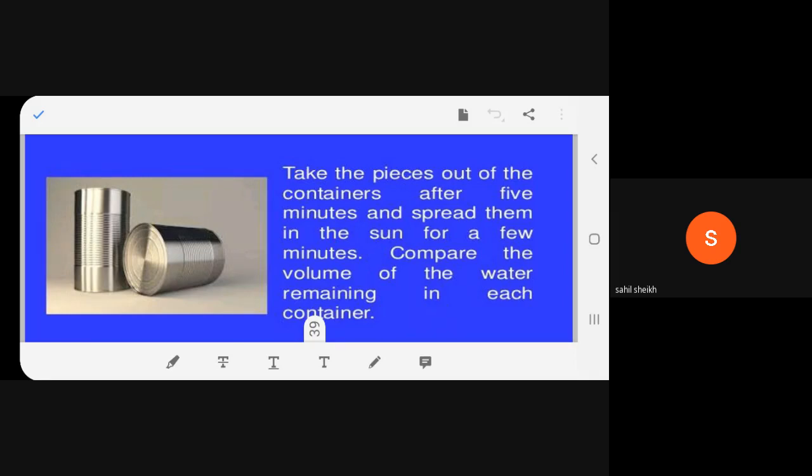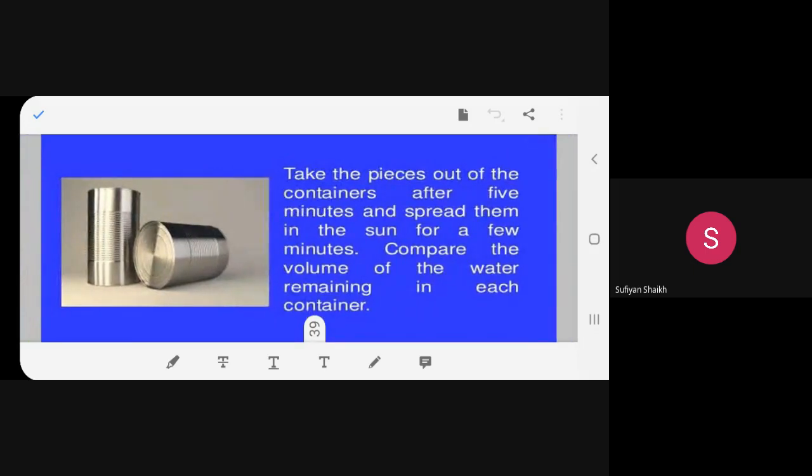What will you find? How much water is remaining in the container? Will it be more in the synthetic or in the natural? In the synthetic, the water will be more as compared to the natural. So all of you understood? Yes, because it did not soak the water. The water remained as such.